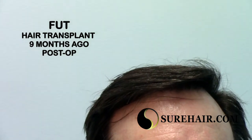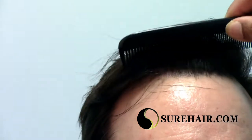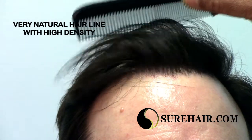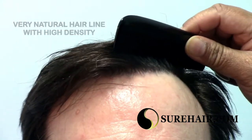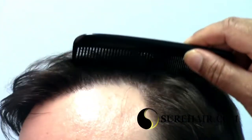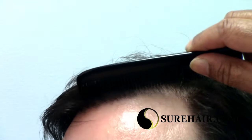I'm now going to show you the results. You can see a very natural hairline with high density, and this is after 9 months. You turn to your left, please. A bit more, please. So this is the results after 9 months. Turn back, please, slowly. Turn back.